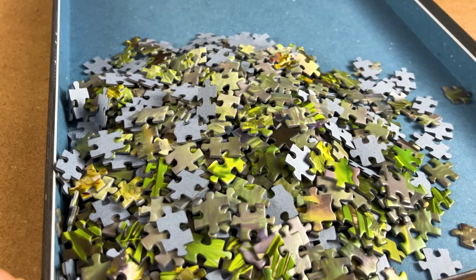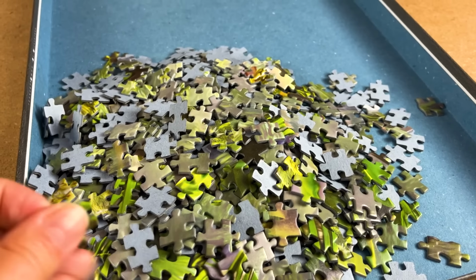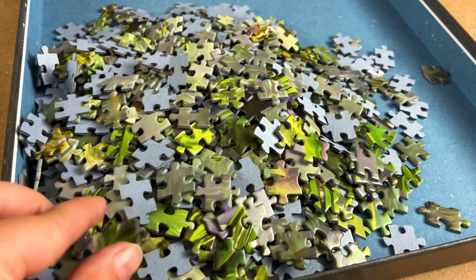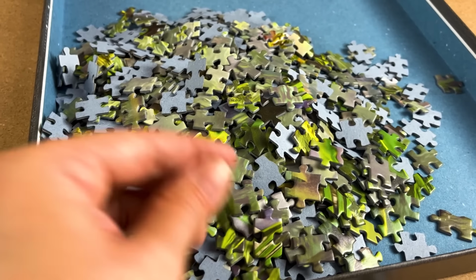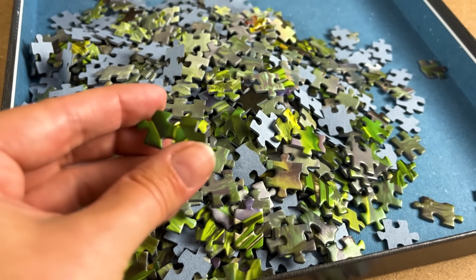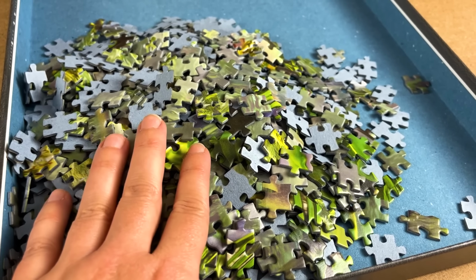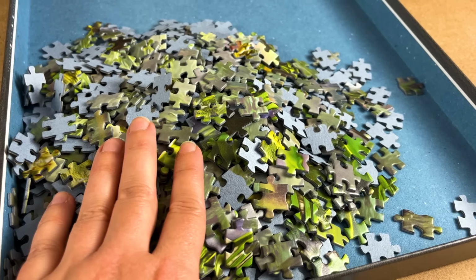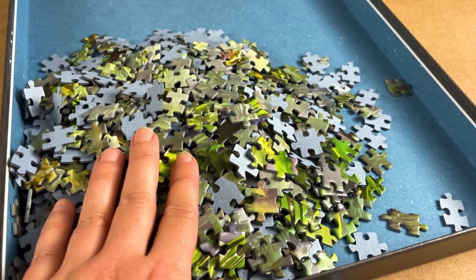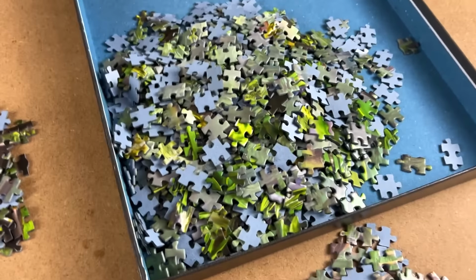I've been a little lazy with the sorting on this. I could have sorted this further. There are pieces like this where you've got a certain type of leaf that could have been separated, and like this where it's kind of flat, shiny leaves. I probably will go through this pile again and separate them further, but I'm not going to do that until I actually get to them. The green, usually I do that towards the end of one of the sections. There is a lot of green in this puzzle. Obviously, it's a jungle scene, so we're used to that.